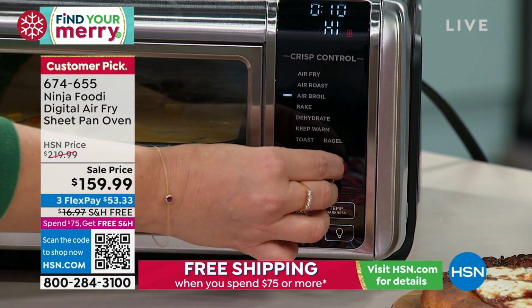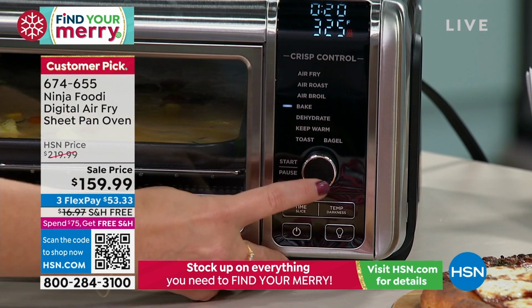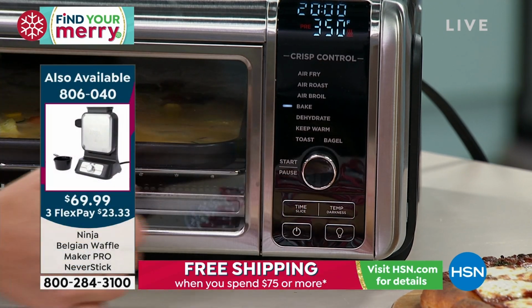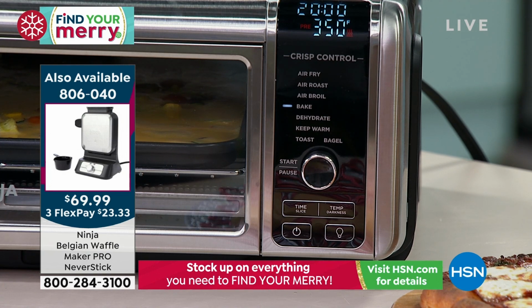So I'm gonna set this on bake, and I've got it at 325 for 20 minutes. I'm gonna bump up that temperature. You've got your time and temperature here at the bottom. I'm just gonna increase that to 350 and hit start. You'll see the preheat start. It's got about a 60-second preheat. That's faster than my oven at home.